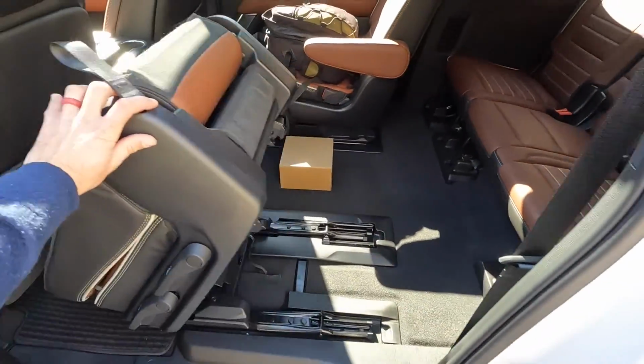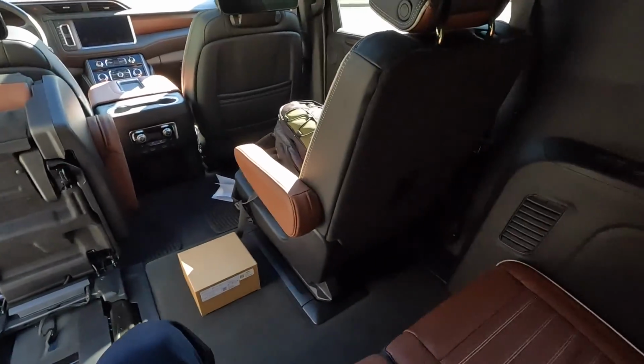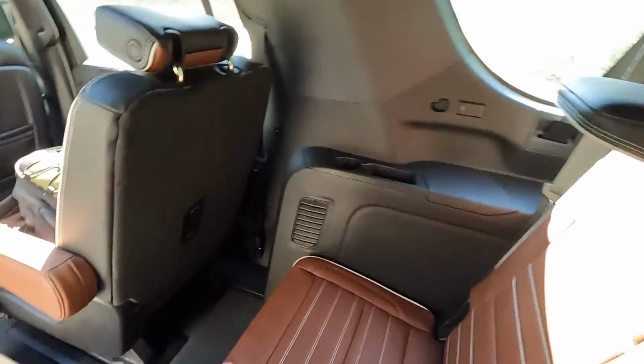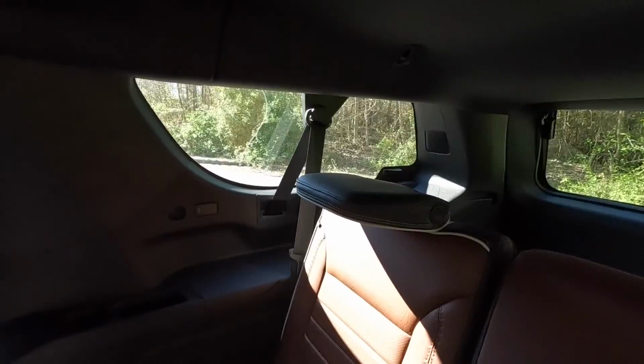Pull on it again, and you can push that out of the way. We're at 5'10" and basically walking up a staircase into the back. There's that much space. You can even move these seats forwards if you need a little bit more leg room. And honestly, you can have 3 people back here very comfortably. You have an armrest, cup holder, some auxiliaries, and then large windows.